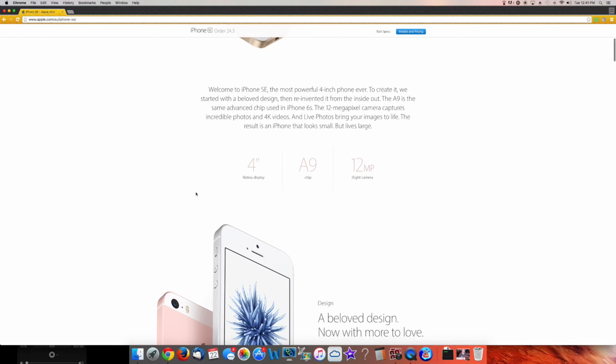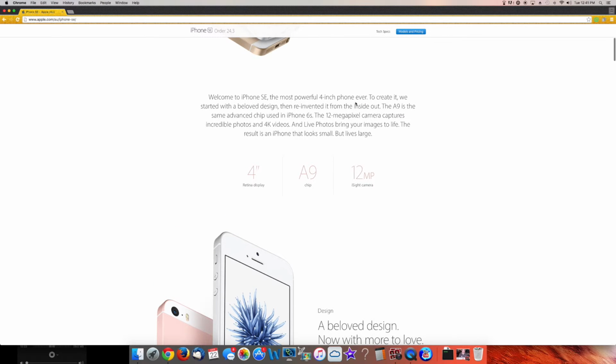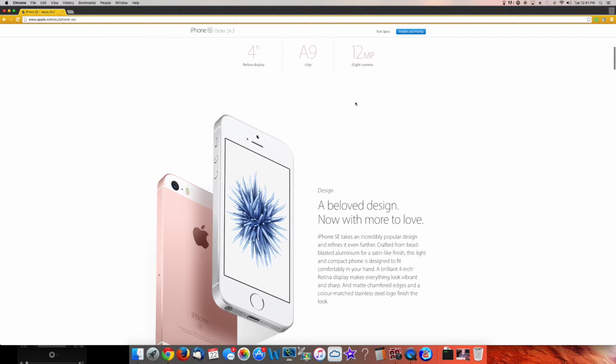4-inch Retina display, A9. I have a gut feeling people are going to end up buying this over the 6S, because just from reading that first thing, one, it's smaller. A lot of people are going to get this phone because it's smaller, it's got a reasonably fast chip in it, and it has a decent camera too, 12 megapixels. So really, guys, if you feel the iPhone 6 Plus, 6S Plus, and 6S are too big for you, I find this is the phone for you.